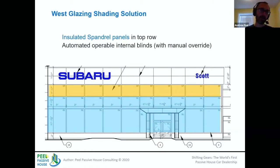And we did a bunch of analysis on this. I don't really have so much time to speak about it, but maybe in the Q&A that may come up. But we basically had to deal with the additional peak cooling load that this entailed with all this extra west or remaining west glazing.